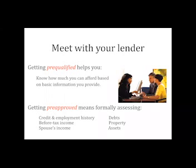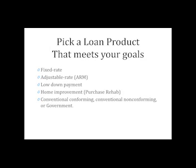So a pre-qualification is basically you come in, you state your income and how much you have in the bank. We pull your credit, and we go everything based on the information that you provided. If you're getting pre-approved, you're bringing us your income, your W-2s, your assets, which would be the money that you have in the bank statements. And then we can pre-approve you based on that, which is a much stronger approval than the pre-qualification.